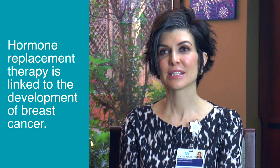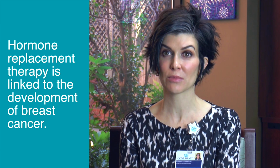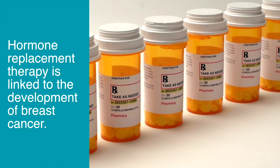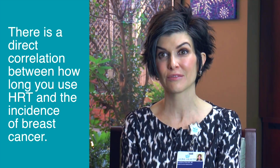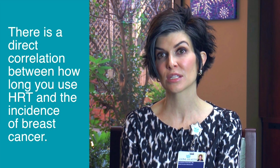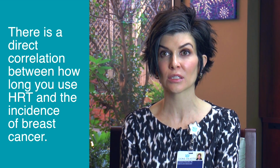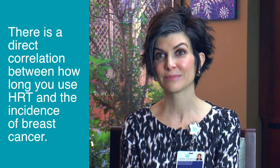So evidence has definitely shown that hormone replacement therapy is linked to breast cancer and the development of breast cancer. If people are going to choose to use hormone replacement therapy after menopause, we tell women to limit the duration of time because there is a direct correlation between how long you use it and your incidence of breast cancer. So the woman who uses it and stays on it longer, the likelihood of her getting breast cancer drastically increases.